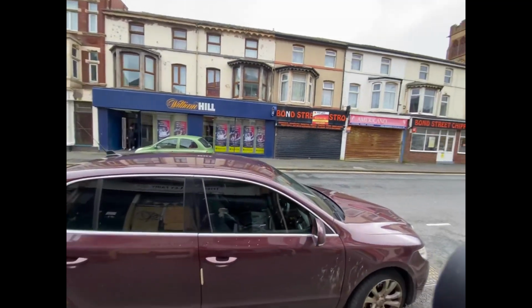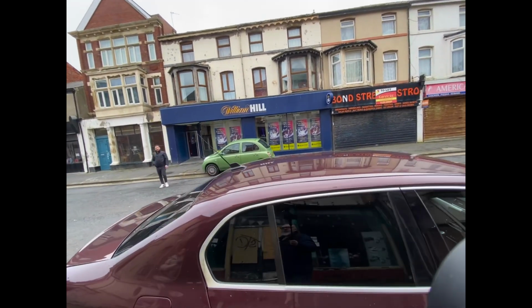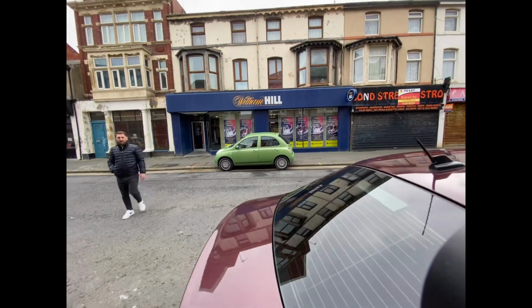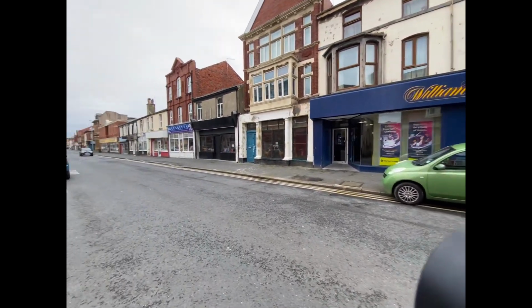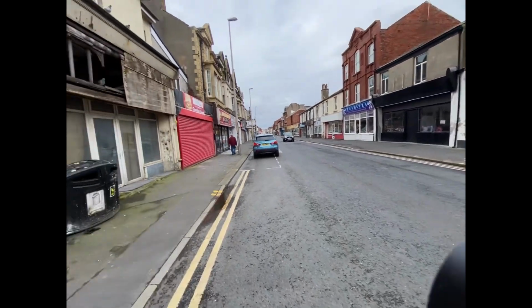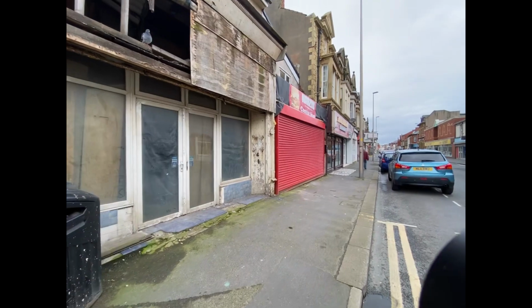They've obviously put it up as a shop to let. William Hill's has been there as long as I can ever remember, and it's always stayed open. But bookies and gambling in deprived areas will always do well, of course, won't they? Blackpool is not top of the list at the moment in areas to stay or to live in. It's got a lot of things going against it, I'm afraid.